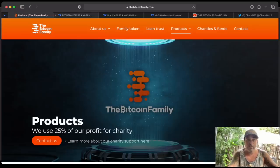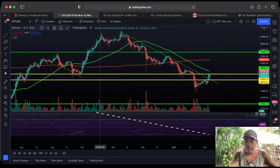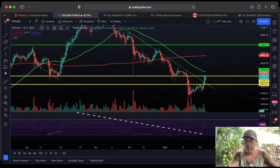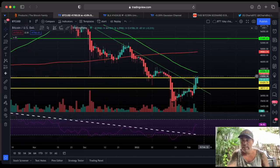Now, next chart here. This is the day chart. We're going to zoom out. On the day chart, I told you already the whole week, if we break that RSI in the bottom, that white dotted line, we will jump up through the yellow line to the next yellow line. And guess where we exactly are at the moment: at that yellow line. Are we going to break that yellow line? That's the question. That's the level we need to break.